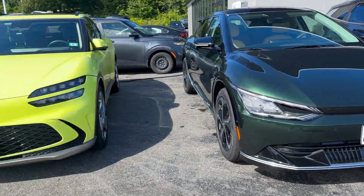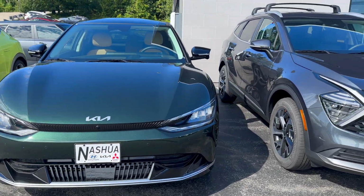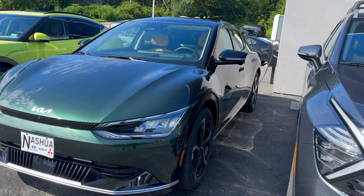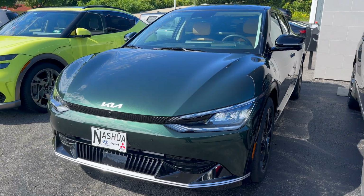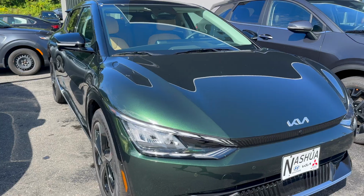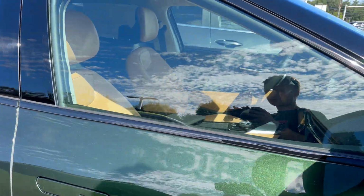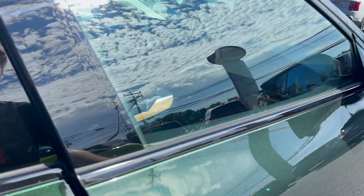Not entirely sure why. You guys can see our GV60 just parked right next to it. I'm grabbing some of their free power while I'm here. It's definitely a very good looking car and a much different one on the inside than either of the other two vehicles on the eGMP platform. So let's hop inside and we'll take a look at that.